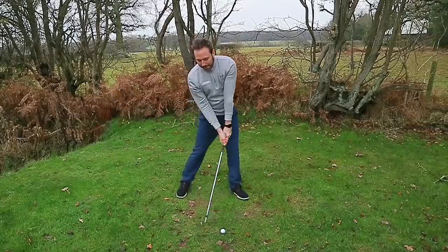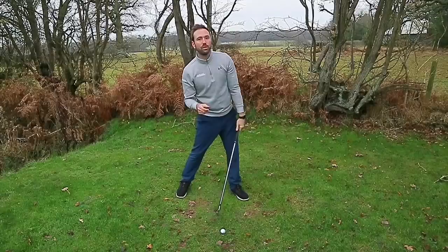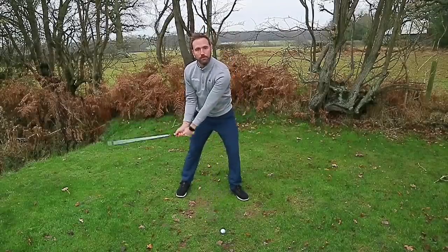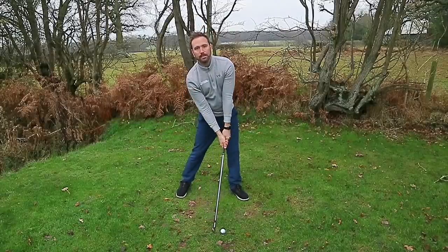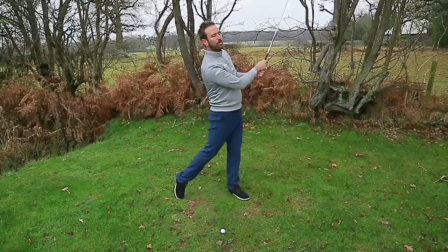As I come in towards the hit, it would be more of a release of the hands and the arms. And don't get me wrong, there's still rotation, and we'll talk about that in a moment, but the footwork would start to look a hell of a lot quieter. The weight shift would maybe be more in the left side rather than equally distributed between the toe and the heel, and then I would swing through.